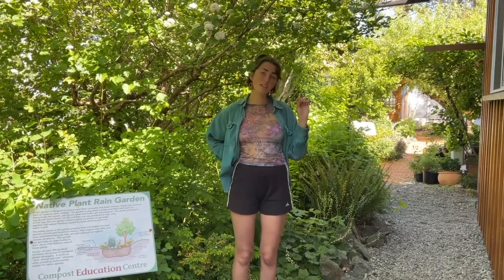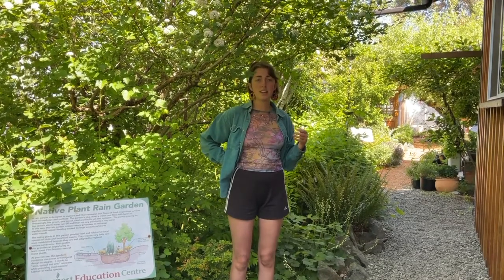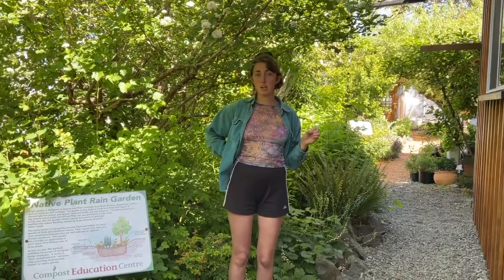And the reason that these berries that grow on the Saskatoon tree are actually really small is because of climate change and the changes in the weather and the seasons. The tree isn't able to produce as big of fruit anymore.